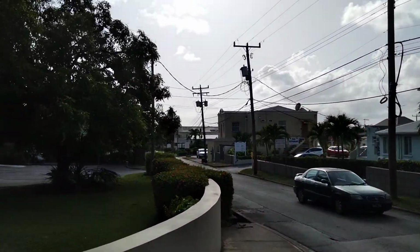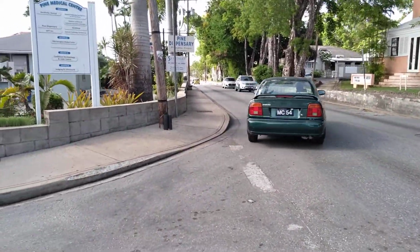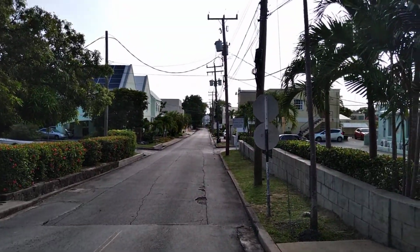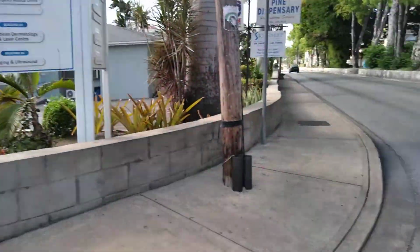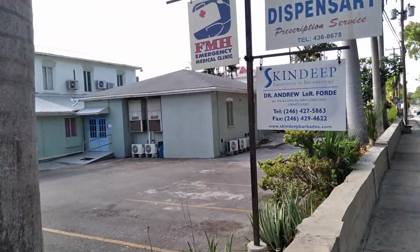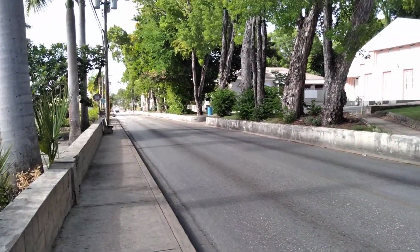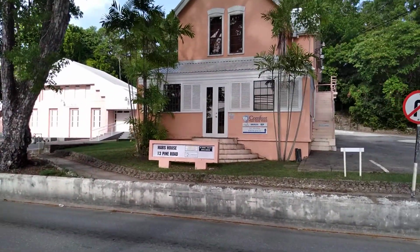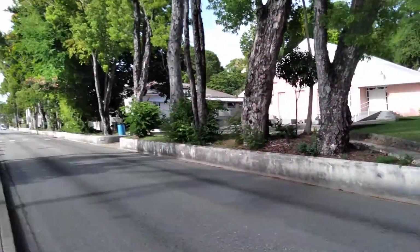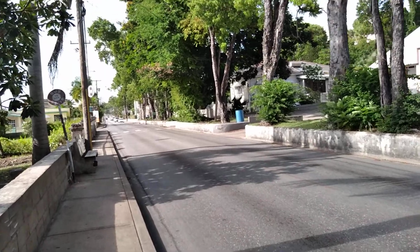And this is the 3rd Avenue here, which takes you back to the Queen Elizabeth Hospital. That's the 3rd Avenue, Beverly, and you can see the hospital from here as well. And this is also the FMH, which is an emergency medical clinic. The Point Road area is an area filled with medical clinics and so on. This is Comfort Foot Care Clinic, which was once a doctor's office. And this is also the FMH here, where you will be rushed to if there's an emergency.